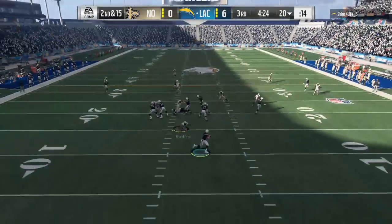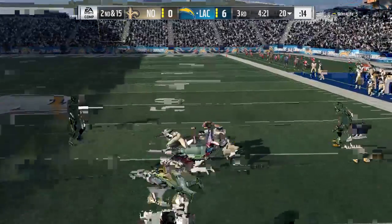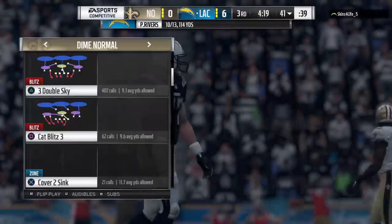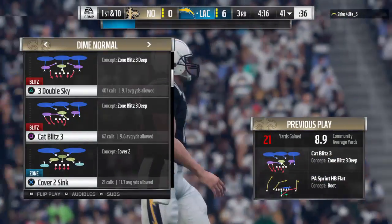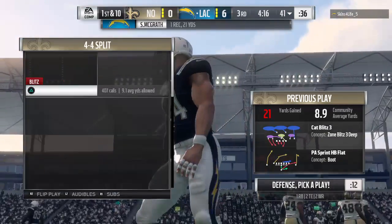Now it's a bootleg with Rivers. It's out here, and that's complete. And he's brought down after a good gain. A nice gain at 21 yards.